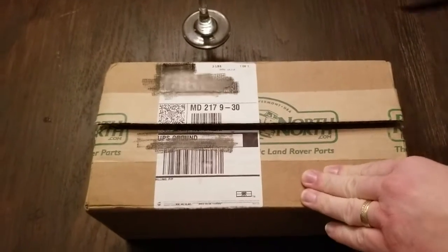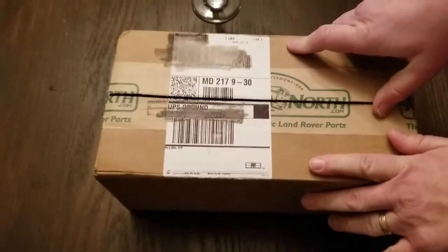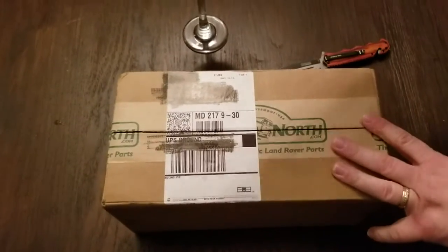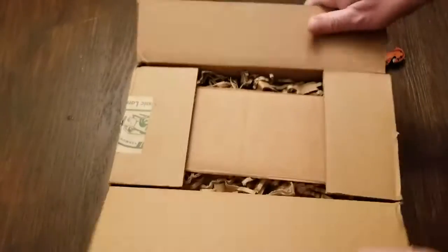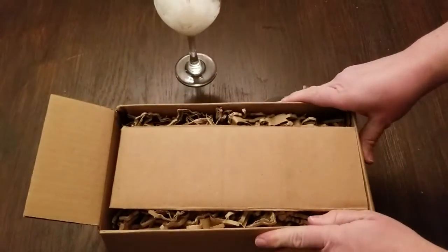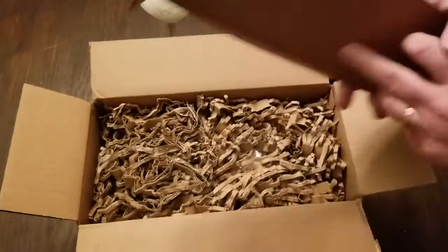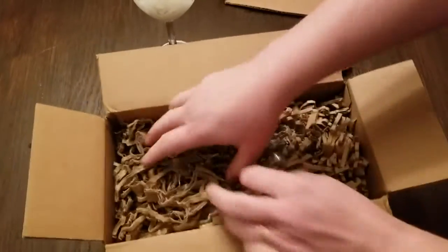That lovely tape. And we are about to reach the promised land, ladies and gentlemen. We're about to ford the Delaware River and bring George Washington into Cornwallis's backyard and declare victory over the Redcoats, ladies and gentlemen. Because in this lovingly packaged box by our dear friends at Rovers North, we have, look at that, a lovely, interesting piece of cardboard and some sort of other cardboard stuff.